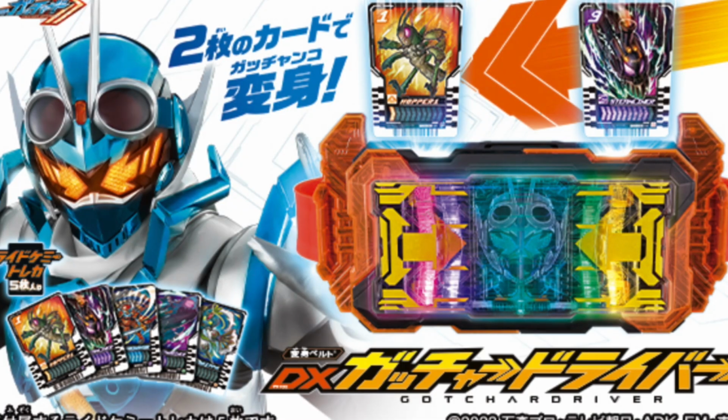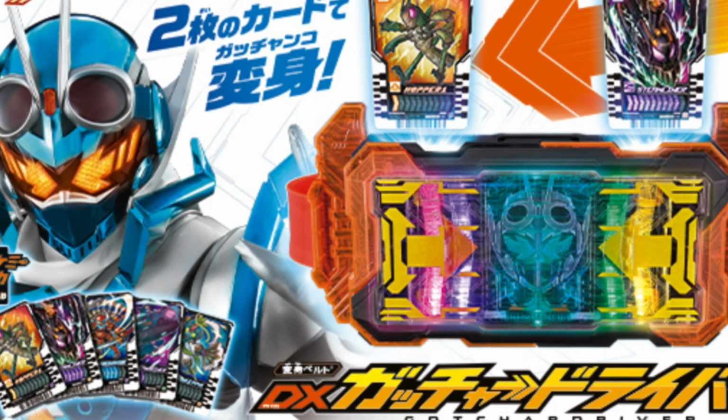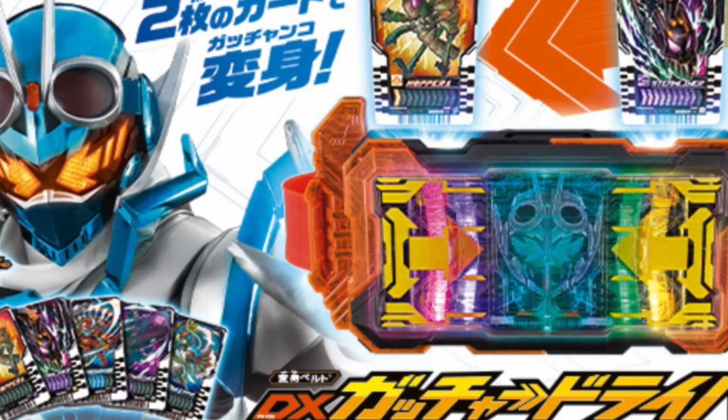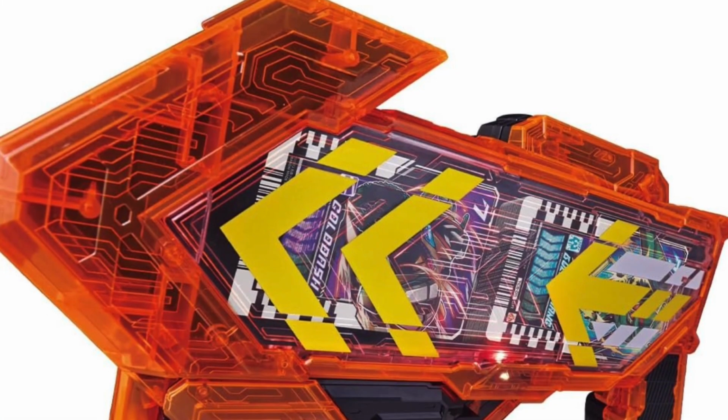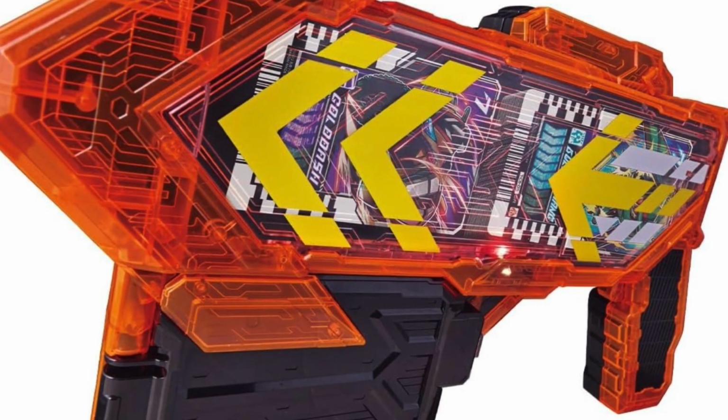So the press photos for all of the toys are starting to roll out. Obviously, I've shown you in previous videos, we got a look at the belt and the holder set and all that stuff, but now we have more stuff that's coming out as the listings are starting to hit for pre-order. Obviously, we have his Gotchard Gun, which comes with 3 different cards, and it can read the cards for various attacks, which is really neat.